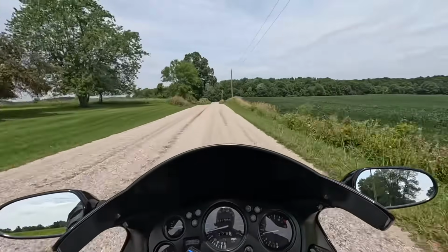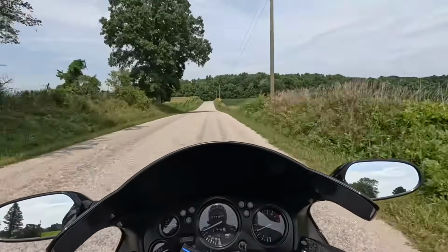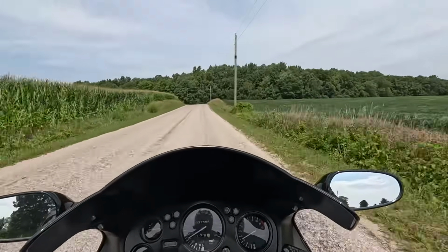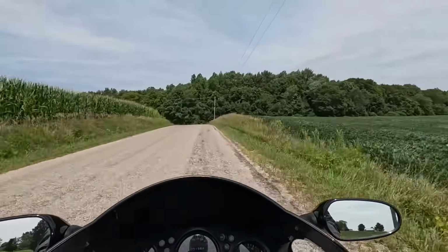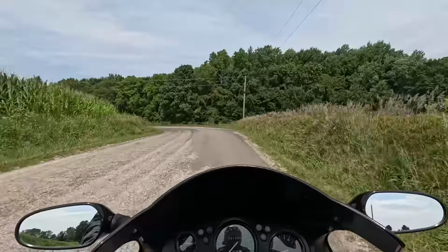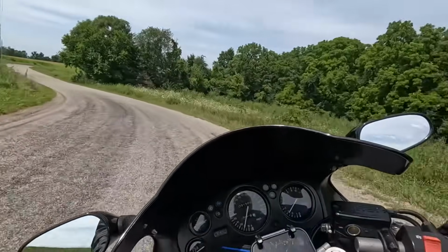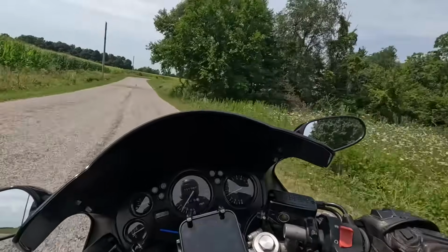Maybe surprisingly, it's free of adjustment. You get old school adjustability, right? Nothing on the front, just preload and rebound damping on the rear. They kind of didn't want you messing with it.